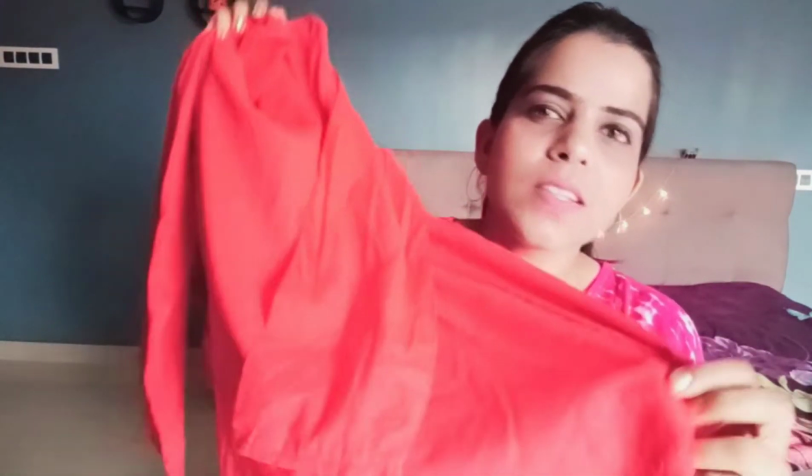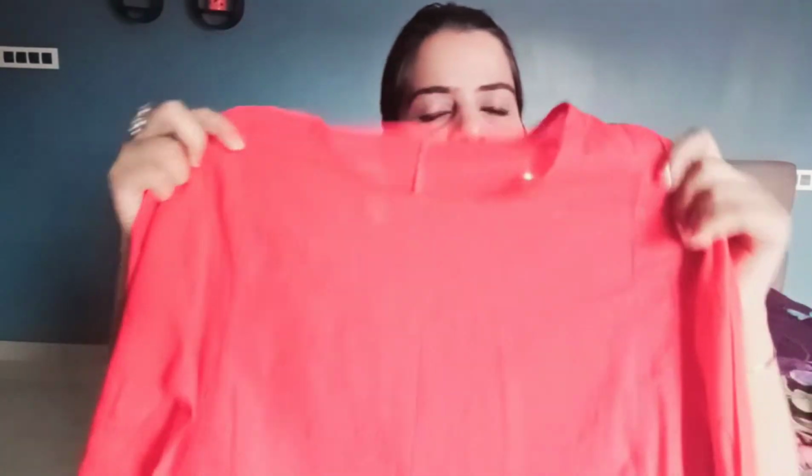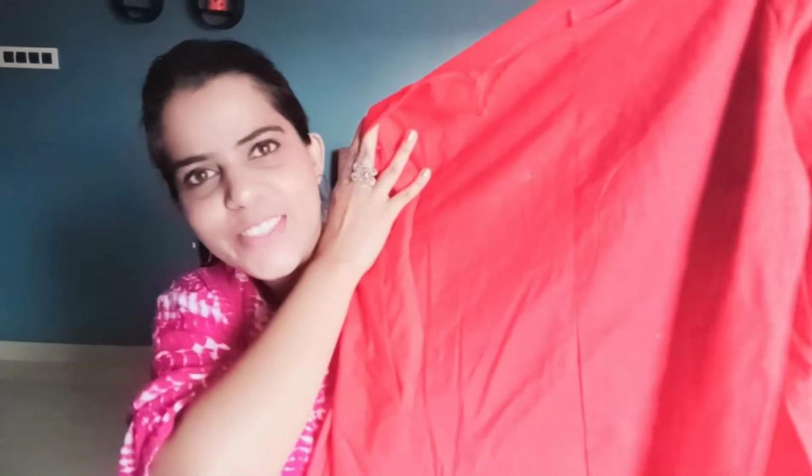The next item is this plain orange kurti. It's not a full kurti, it's a short kurti, you can see the length, it's this length. It's a plain one, but I just love the color, guys. Just look at the color, and the fabric is so light. This is perfect for this season, and I am going to glamorize it with some good accessories and wear it with some palazzo pants. This is around 200, something like that. So this one is again a nice kurti.